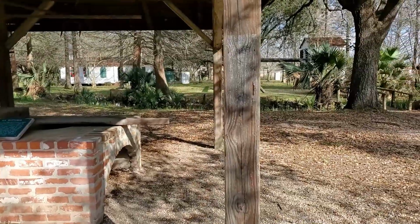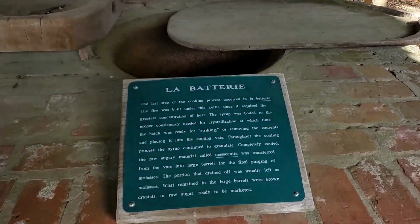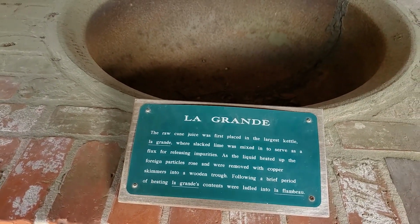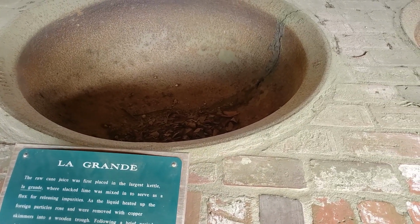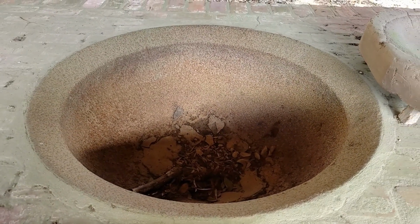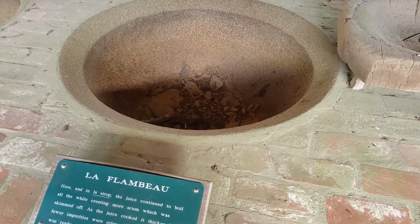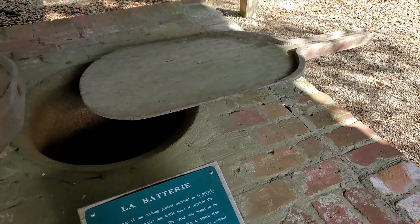18th century style sugar house. That's what this is. Processed sugar. La Batterie. Oh, there goes. I'm starting at the back. La Grand, or Grande, depending on where you're coming from. With the raw sugarcane juice in there, where slacked lime was mixed in to serve as a flux for releasing impurities. And La Flambeau. Here and in La Syrup, the juice continued to boil, all the while creating more scum, which was skimmed off. As the juice cooked, it thickened and fewer impurities were released. Finally, the syrup was ready to be ladled into La Batterie, which is this. There's a big ladle right there, or a big scoop.